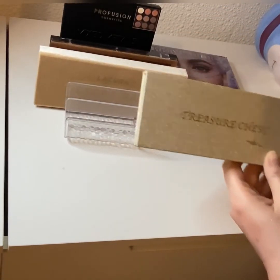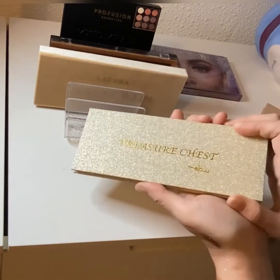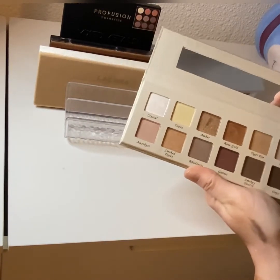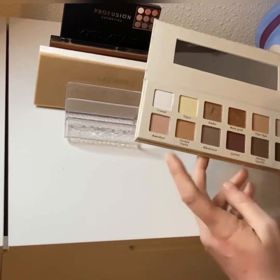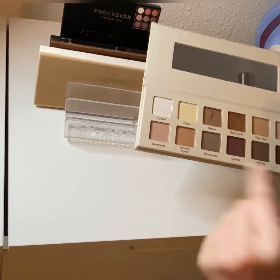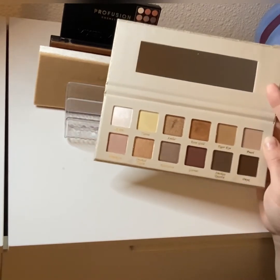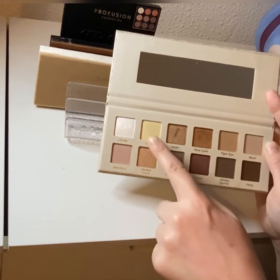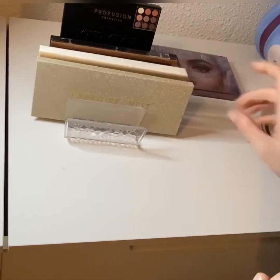I have also popped in from Mellow Cosmetics. This is the Treasure Chest. I did a video featuring this, and the more I use this, the more I like it. There are some shades down here that I've not touched yet, so I really want to give this a good go this month and have a really good play with it. This shade up here is absolutely gorgeous. So yeah, we're going to play with that one.